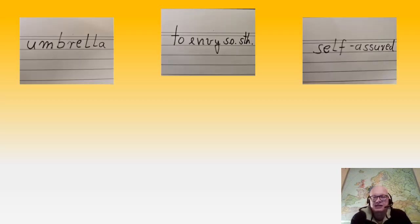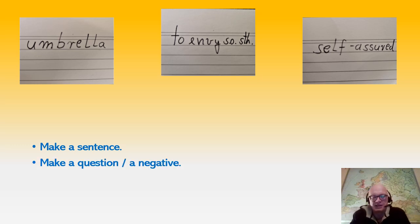Well, just take 3 cards from your stack. Let's say you take the cards umbrella, to envy someone something, and self-assured. And what could you do with those? Obviously, you could just make a sentence like, I envied him his umbrella, but I didn't ask for it because he seemed so self-assured.